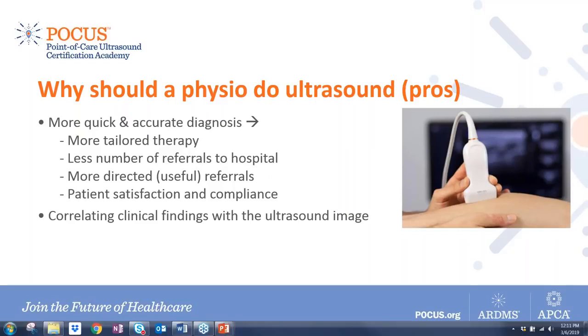The last point is that in physiotherapy clinics, we have more time with the patient than many other clinicians. So this gives us a unique opportunity to do the clinical examination and to scan the same patient. And therefore you can correlate these images with the clinical presentation and you can get a better total overview of the patient. Because what I've noticed is that normally the treating clinician and the sonographer, they see the patient separately. And what happens quite a lot is that a lot of information is lost in translation. So yeah, it's better if the clinician does their own scanning.